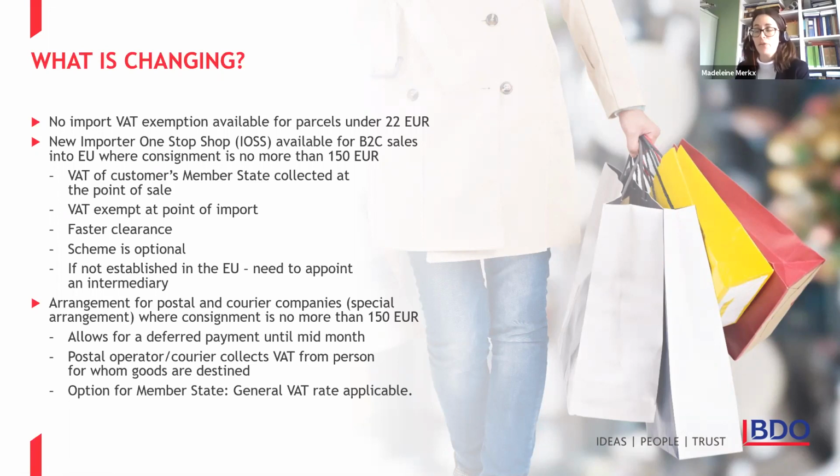It's also important to note that member states have the option to put a rule in their national legislation that states that if you use the arrangement for postal and courier companies, the general VAT rate always needs to be applied. So that means that even if you have a product that falls within the scope of a reduced VAT rate, you will still need to apply the general VAT rate. Of course, as a customer, you're then able to say to your postal and courier company that you don't want to use this special arrangement, and they will use standard procedures for import VAT.